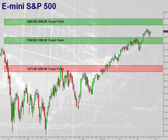Obviously, the stock market has gone through an extremely bullish push. Just right in here, we've marked off the upper end of the zones of where numerous measured moves and technical targets suggest. Now we've tested there. There was an attempt to reverse.